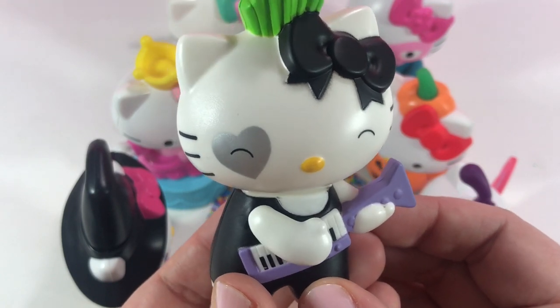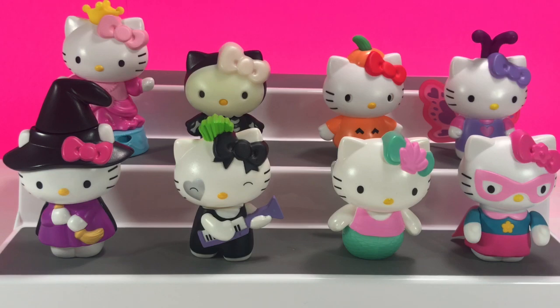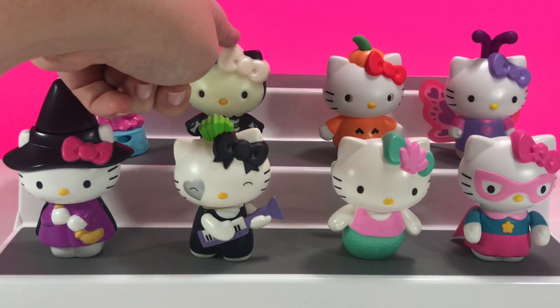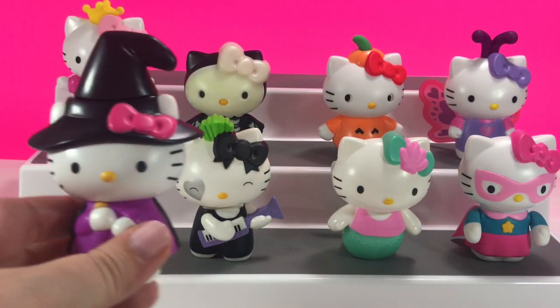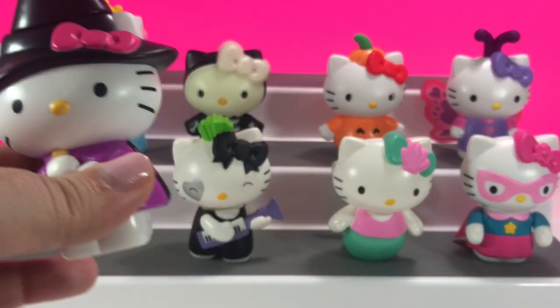All right, you guys, let's line these up one more time. All right, Hello Kitty fans, this is what we got in today's haul. I really love the little pumpkin. I really love the glow-in-the-dark skeleton. And I love the little witch, because when you moved her feet, you got an adorable little black cat.